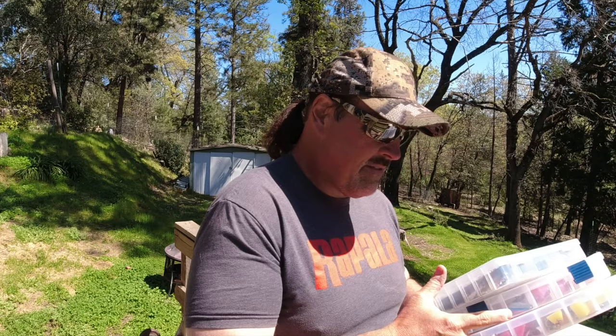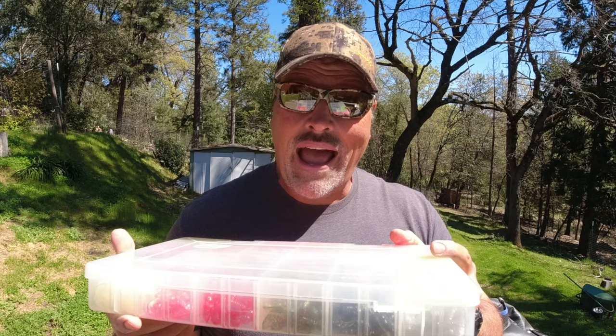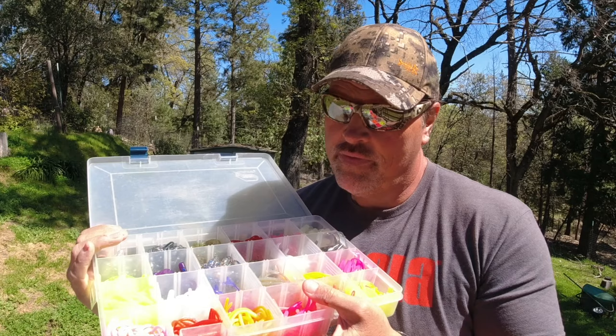Third bait is going to be underneath all these other baits. These are the spoon boxes. Let me get rid of these guys. Soft plastics, okay? This is kind of my master soft plastic box. I've said it before, I'll say it again.